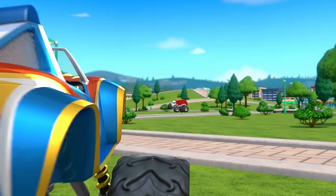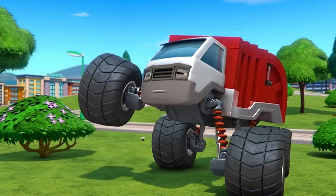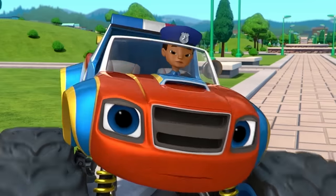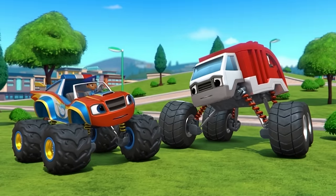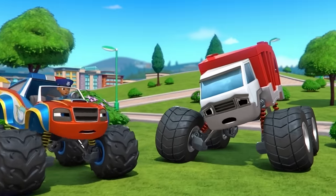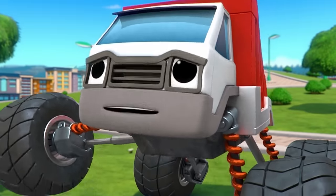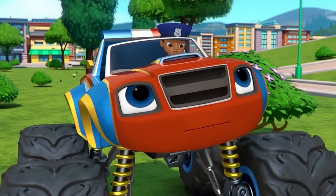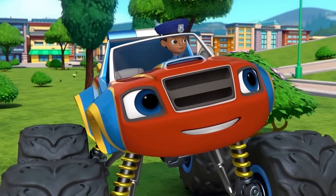There's our friend, Debris, the garbage truck. My puppy, Pierre, where are you? He sounds like he really needs our help. What's the matter, Debris? Officer Blaze, Officer AJ. I'm so worried about my puppy, Pierre. I brought him to the park, and I cannot find him anywhere. He is lost. A lost puppy? Oh, no. Don't worry, Debris. We'll find your puppy, Pierre.